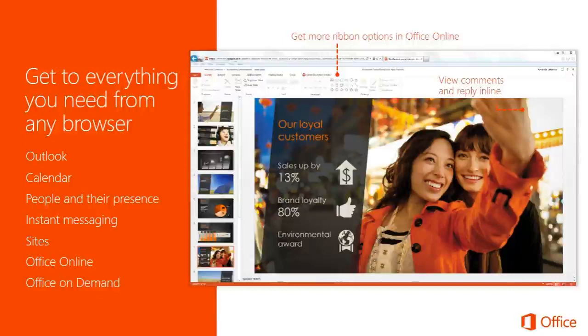We have also made it very easy for people to edit their documents in the browser mode. And so we have provided a lot of new features and functionality in the Office Online version of the applications. So you have the familiar ribbon interface at the top. You have the comments feature, and you can reply inline so that you can easily get to some edits while you're in the browser mode and get that job done.